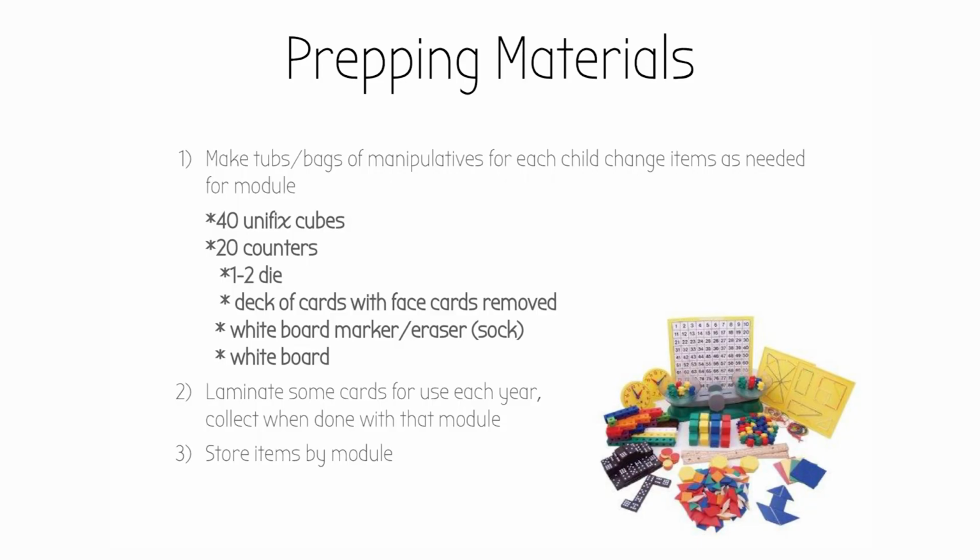Prepping materials. This is what I put in my tubs for my kids. I put 40 Unifix cubes. They don't need that many at the beginning of the year, but they will at some point. I put 20 counters. And I got the little Gladware containers, those little teeny cup ones, and I put the 20 counters in there just to keep them organized. So smart.